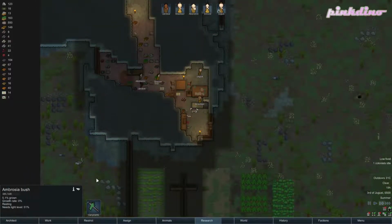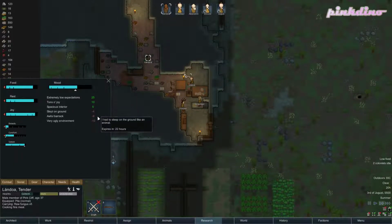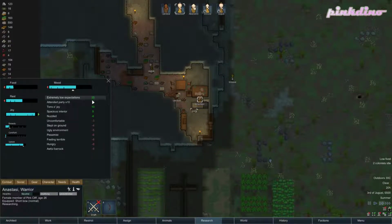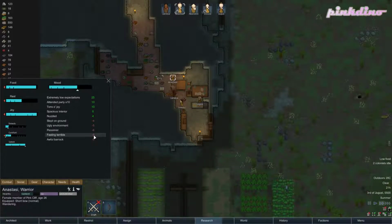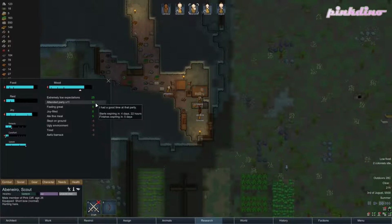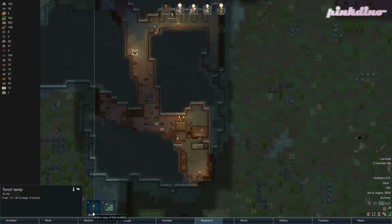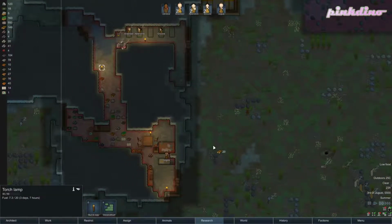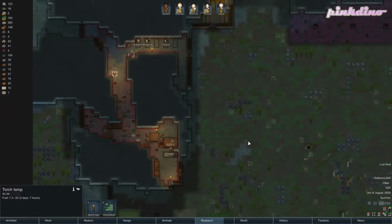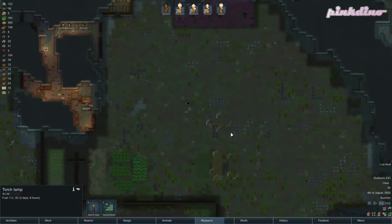Oh, this is so good. You guys happy? Yeah, quite happy, but extremely low expectations is going to go soon. Slept on the ground, awful barrack, very ugly environment. A cute animal nuzzled me. Oh, that's adorable. Ah, I'm so full of hope. Hope and joy. Two emotions that I really have in RimWorld.